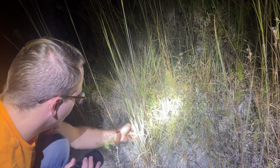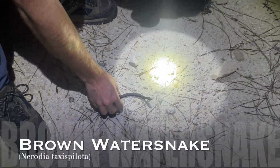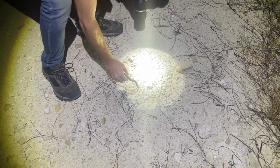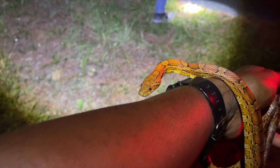Yeah, for real. So we got a brown on the road, making his way across. Let's help him over. Gonna be gentle. Browns aren't as feisty. You might get bit, but that's a pretty one, man. Yeah, dang. Oh, hey, buddy. Look at that beauty. Awesome.